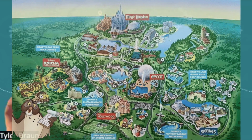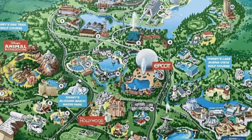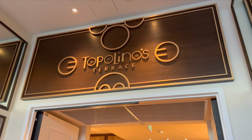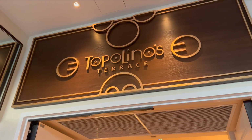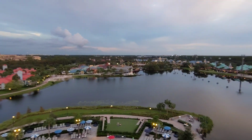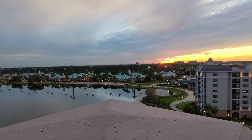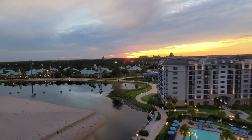Now we're going to go over to, I'm not going to give away what my favorite one is, but my favorite one is Topolino's Terrace, and that's what we're going to talk about next. So you guys, Topolino's Terrace is so good. Because here's the thing. The food is incredible. The characters are awesome, but you also add in this insane view where you can see the back of Epcot. It's amazing. So I mean, you could go there even without characters and have an amazing breakfast.